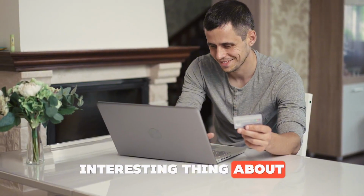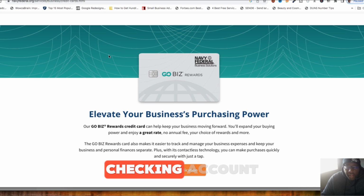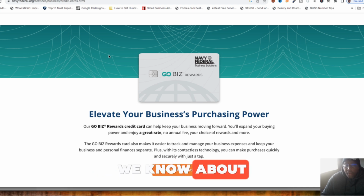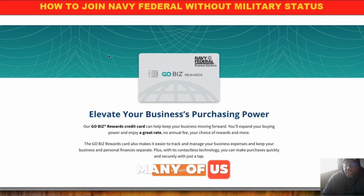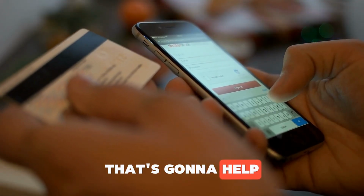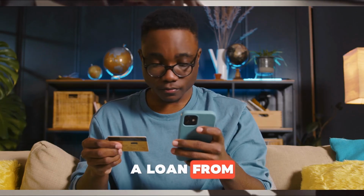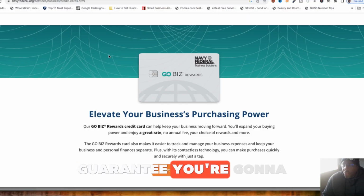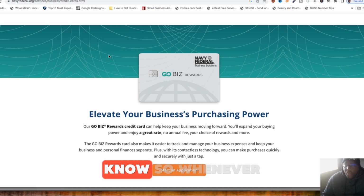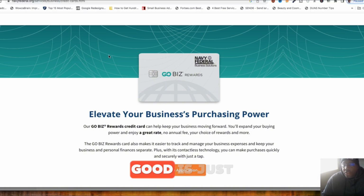Now, here's the interesting thing about it. With the internal score, many of us know about the flagship checking account, the savings account, the N rewards, and the pledge loan. Of course, many of us assume that because we have the pledge loan, that's going to help us get a loan from Navy Federal, and that has nothing to do with getting qualified for a loan from Navy Federal. You can have 10 pledge loans, that's not going to guarantee you're going to get a personal loan from them, just so you know. So whenever you hear somebody say, oh, put multiple pledge loans, that's not good. It's just not good, okay? Don't do that, all right?